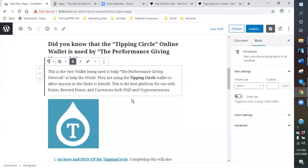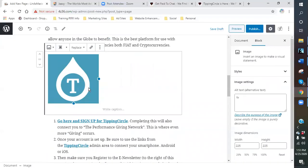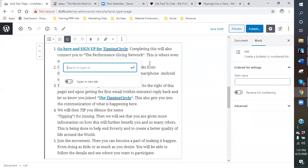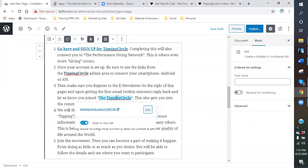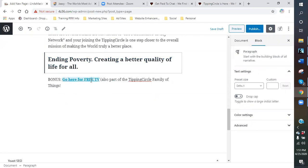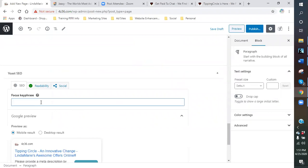Those of you that were fortunate enough to get your stake base before they went under construction, make sure you put your stake base link in there if you're going to use it. If not, you don't have to. If you haven't gotten your stake base link yet, don't worry about it. As soon as they are up and running, you'll be able to. Stake base is actually going to be part of the tipping circle once it gets done.